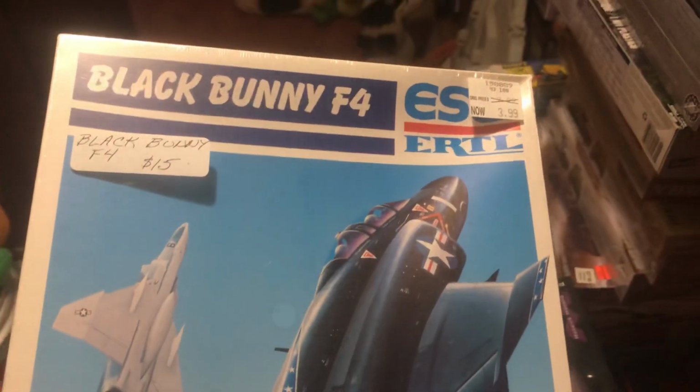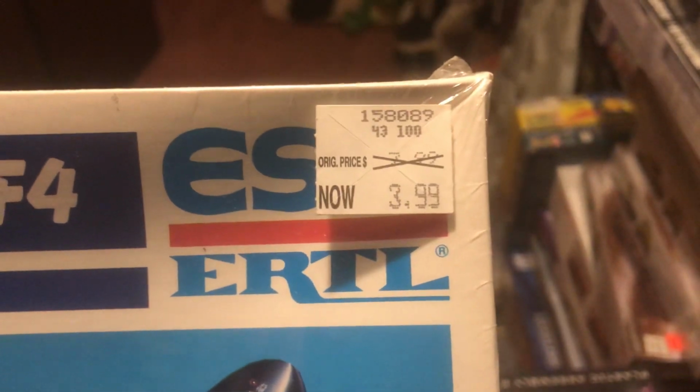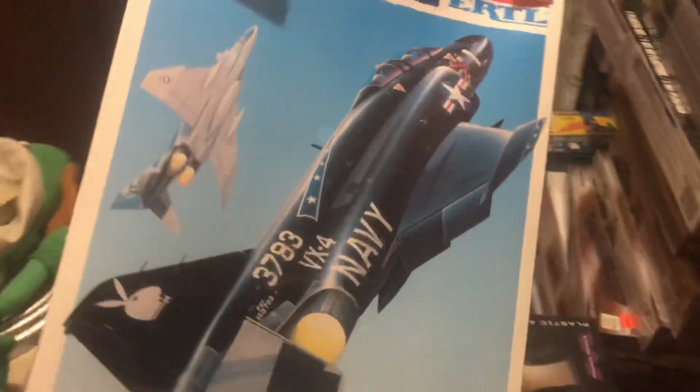So, the old Ertl kit. Look at the price that it was. $7.99 marked down to $3.99. And that's what I paid for it. Inflation.